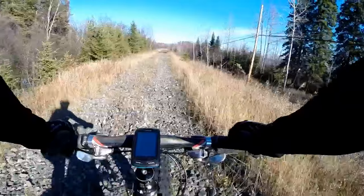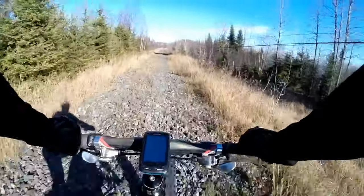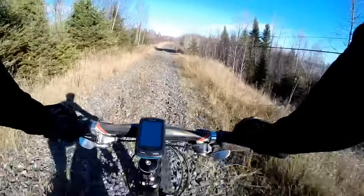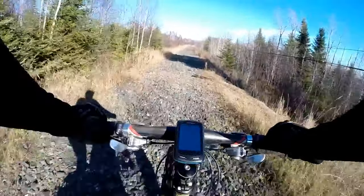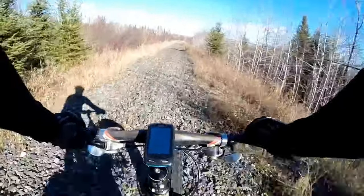What we'll be dealing with most of the time, this old railway bed stone. It's not particularly fun to ride on. It's the least distressing to do on a fat bike.